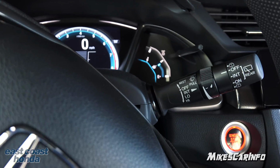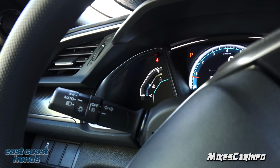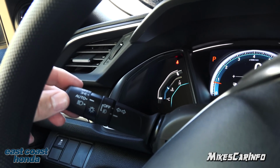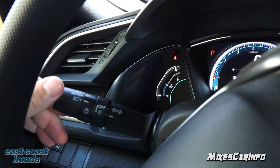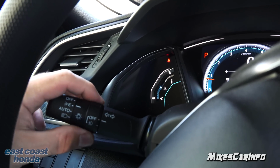Okay, so your windshield wiper controls are on the right, and your turn signal is on the left, as well as your headlight controls. So you have off, parking light, automatic, and then your headlights, and then your fog lights are controlled here.